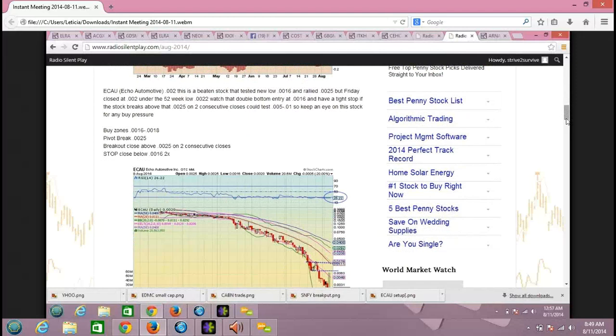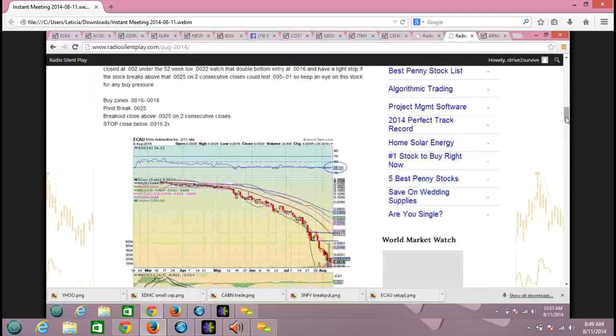ECAU is currently trading at 0.002. It's a B stock, and it tested the 0.0016 level. I gave that out last week via SMS and Twitter, and that stock hit a low of 16, gave an entry from 16 to 18, hitting a high of 0.0025. So that's your pivot now. The pivot now is 0.0025. We're looking for 2 consecutive closes above that level.